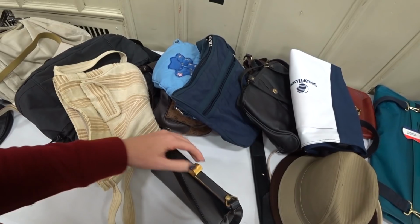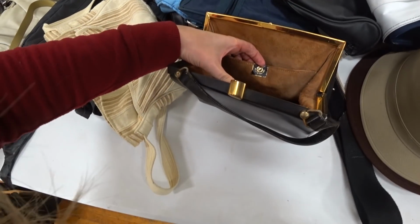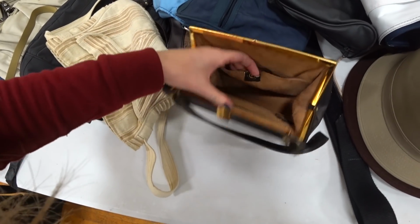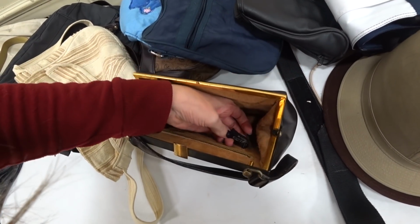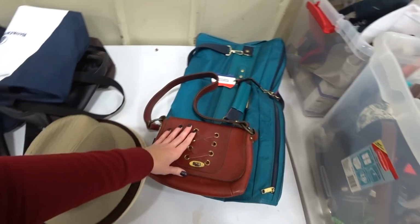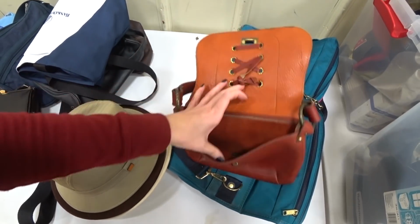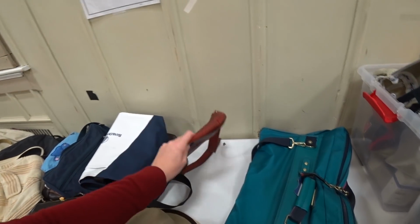This looks like an older bag, too. What's that say? Just F, made in England. This is interesting looking. Feels like leather. It's by a company called Davies.